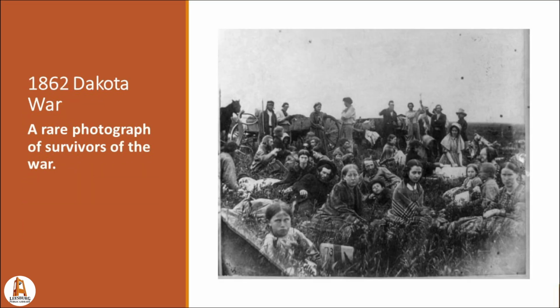One of the other issues, you probably never heard of it, but it was a big deal then in Minnesota. They called it the Dakota War, and several hundred people were killed. These are some survivors. And if you notice in the background, see the men standing with guns.